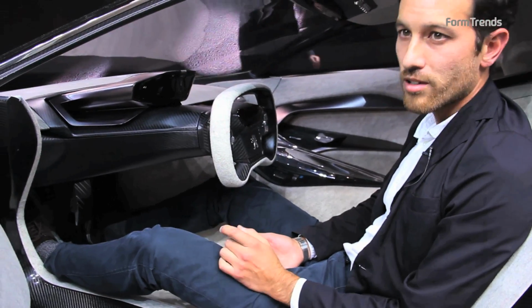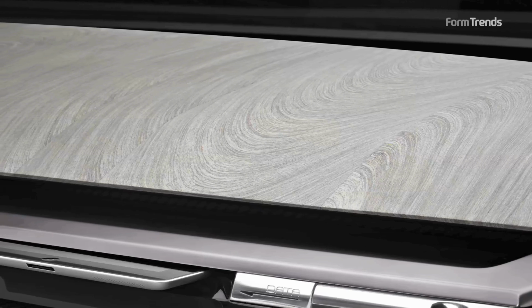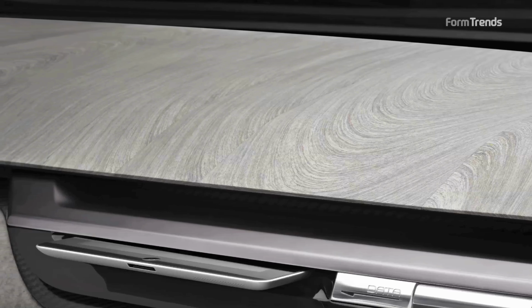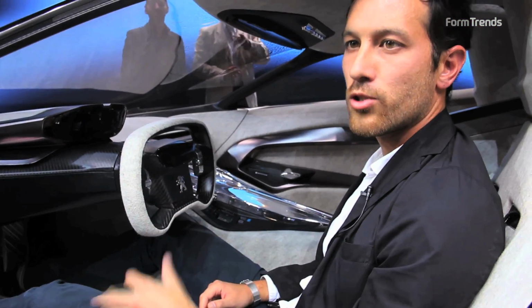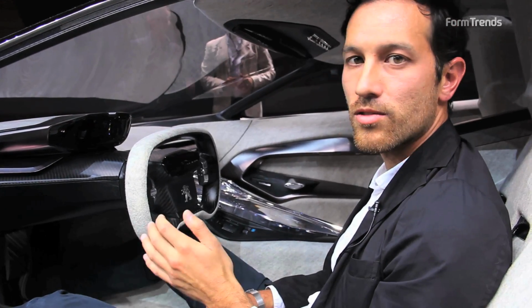We also have a new material called newspaper wood that we have on the dash here. We have it on the doors and we have it on the nose here. It's a material invented by a Dutch company called Studio 5, and they are recycling newspaper to make it a new material again. So it's rolls of newspaper that make logs, and then it's cut like regular wood, and you can mill it and you can veneer it. On this project, this material was veneered.